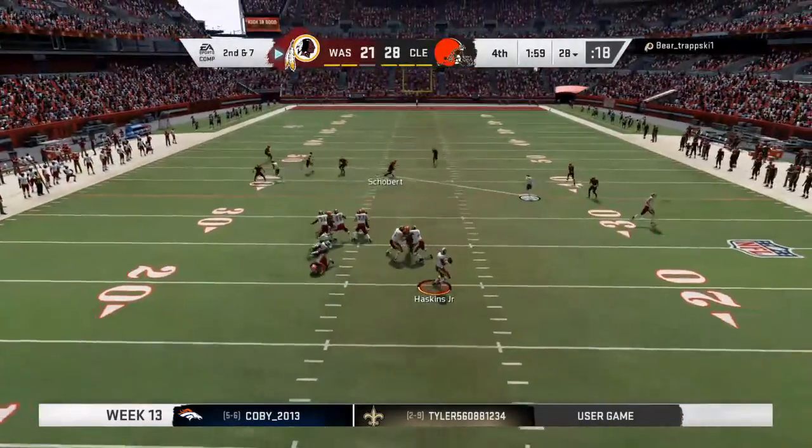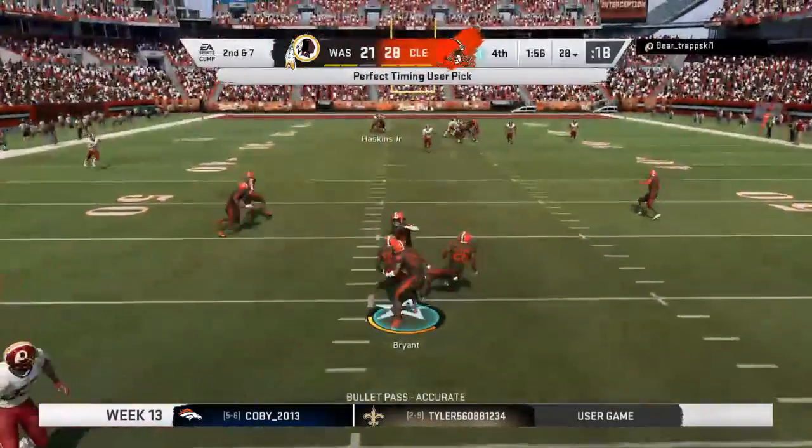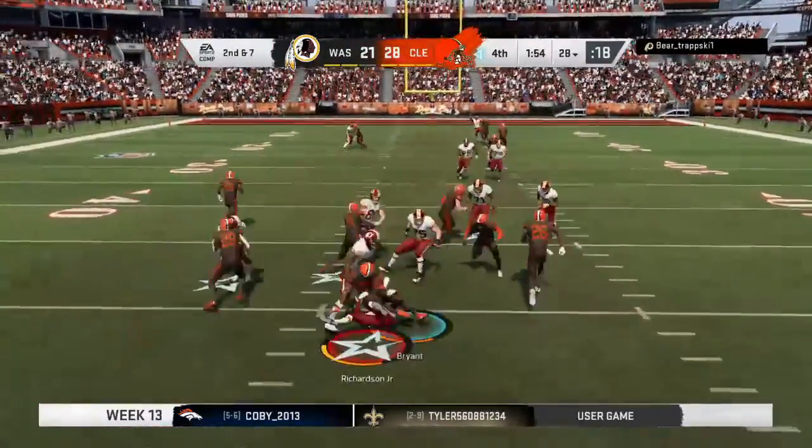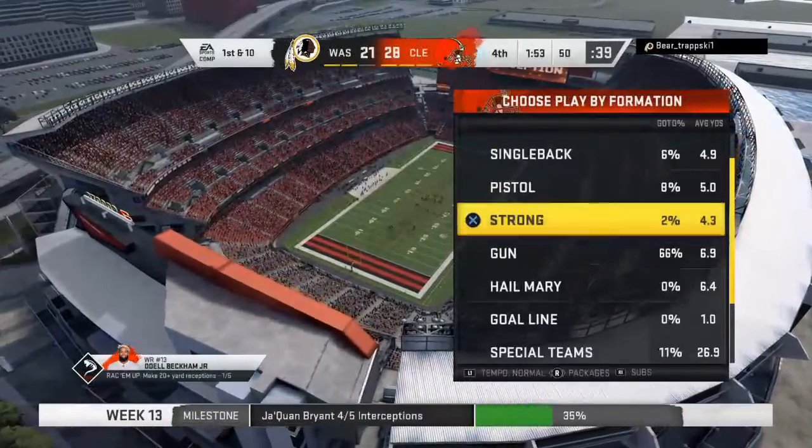On 2nd down, here's Haskins. Now a desperation throw deep. And a crusher there as it's intercepted. Picked off at the 39. And he'll get this one out to the 50, to the midfield stripe.